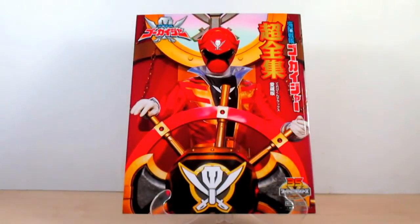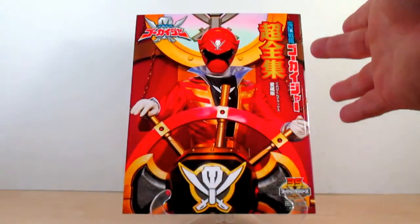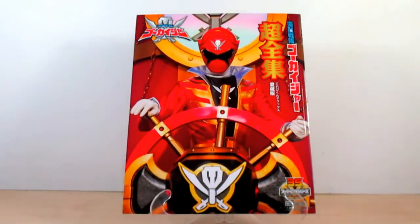and 3 movies: Gokaiger Super Sentai 199 Hero Great Battle, Kaizoku Sentai Gokaiger the movie, and Kaizoku Sentai Gokaiger versus Space Sheriff Gavin. And so this book here is 116 pages long with Gokaiger fun, and all the pages are all glossy and in color. And this book was released in 2012 after Gokaiger aired.